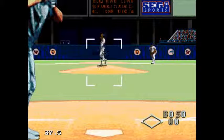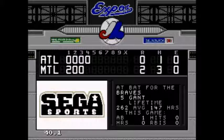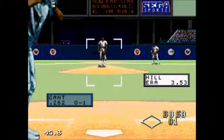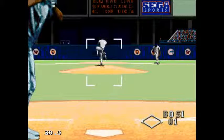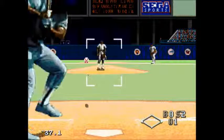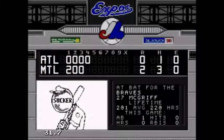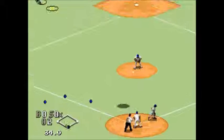It's a chopper to second. Next up, number 5. On deck is a cleanup hitter, number 27. It's a minor foul out of play. Number 27. It's a fly ball to short. You're out!